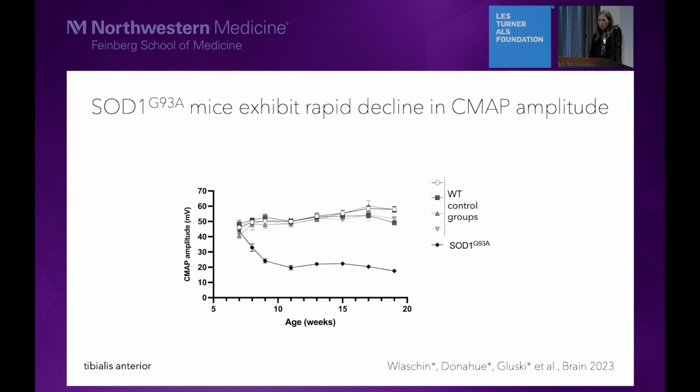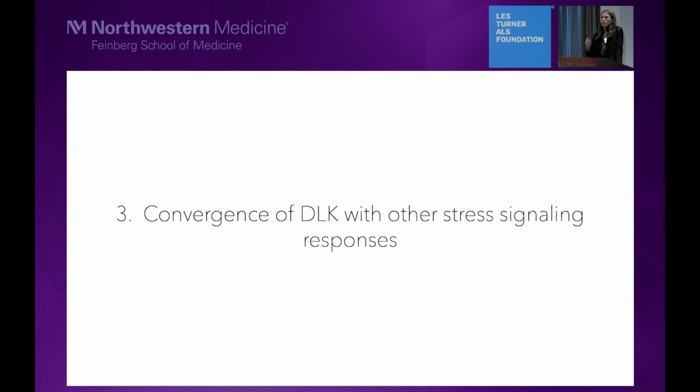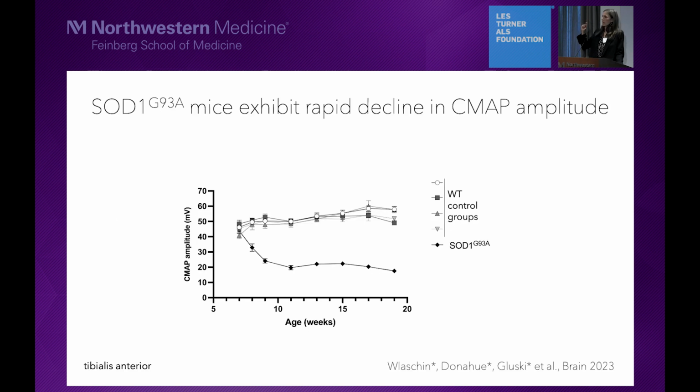So I'm going to come back. I want you to remember what I showed you about that initial study where we knock out DLK in the SOD1 mouse, and we have this really powerful protection of the motor neuron cell bodies. I wanted to see, okay, we got protection of the motor neurons, but that doesn't mean they're functional. Are they still connected to the muscle?